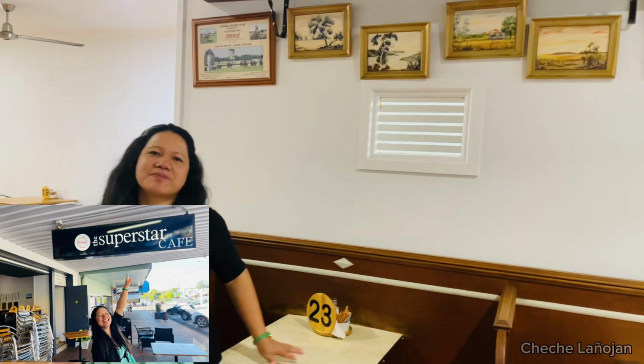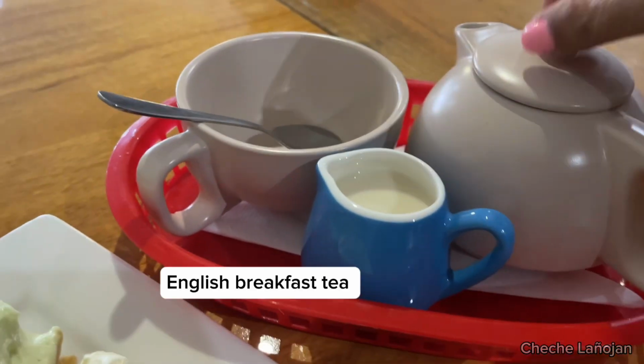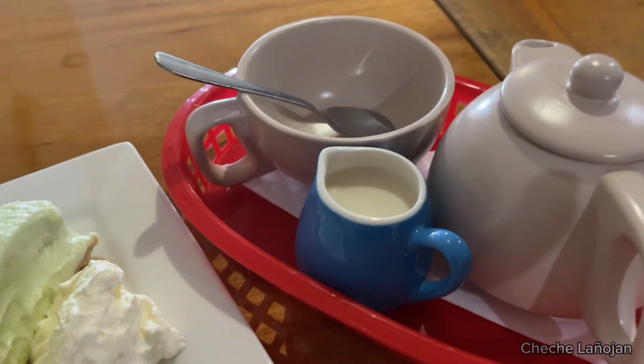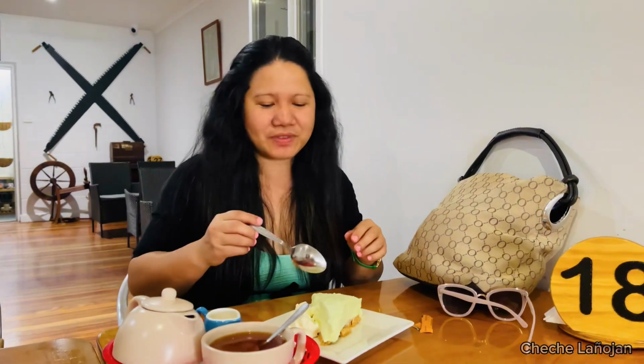Our cafe here at the main street in Atherton. Honey and lime cheesecake. It's very famous, and I have the tea. English breakfast tea with almond milk. Okay, English breakfast tea. Then my almond milk, and I already put the sugar. And have the honey and lime cheesecake.